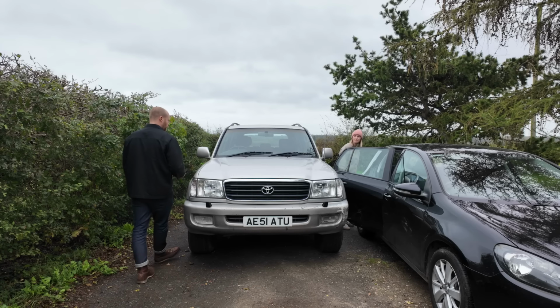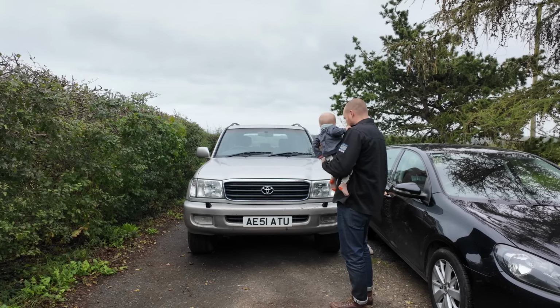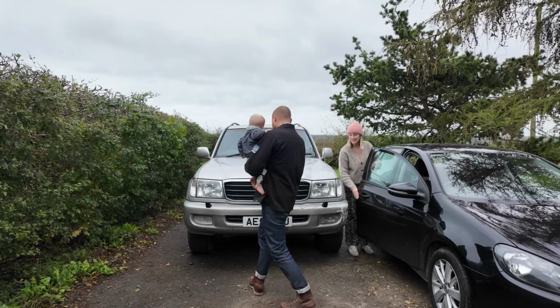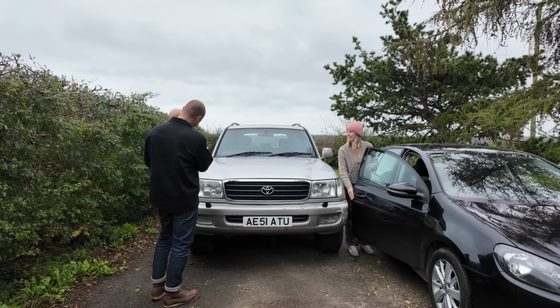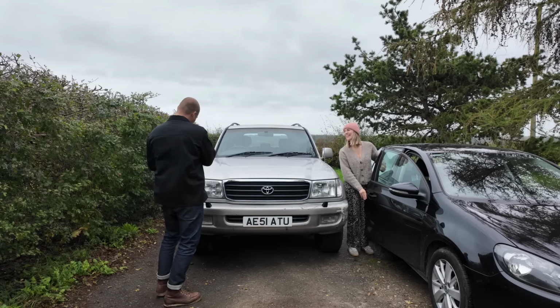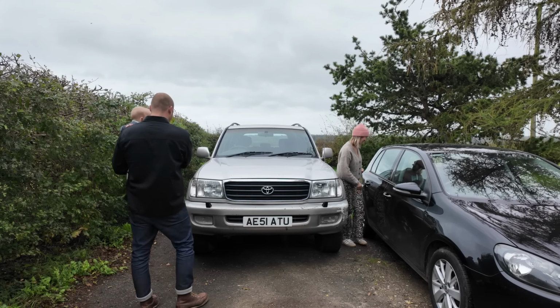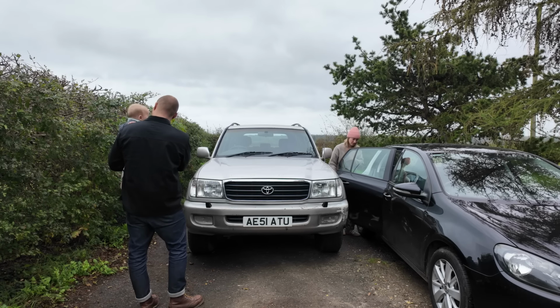It might be worth a little bit more than £2,000 now. Yeah. Only a little bit, but... What do you think to a Toyota Landcruiser? You like it? It's a Toyota Landcruiser. Job. Yeah. Do you like it? It's a petrol V8. Vroom, vroom.